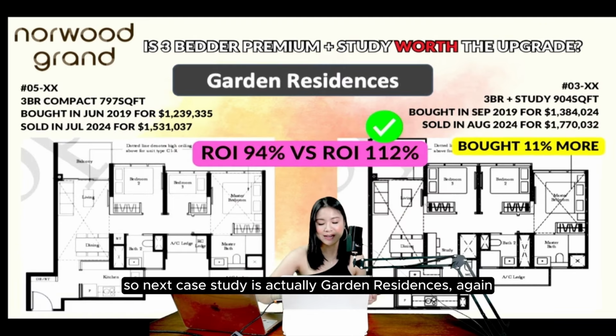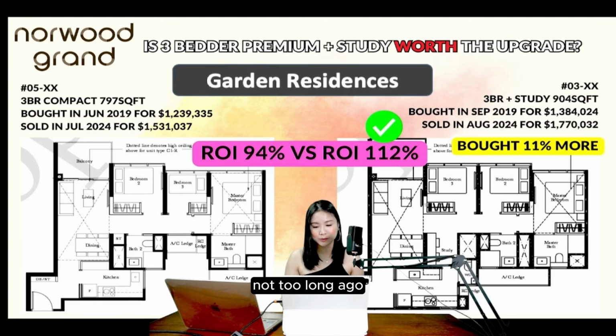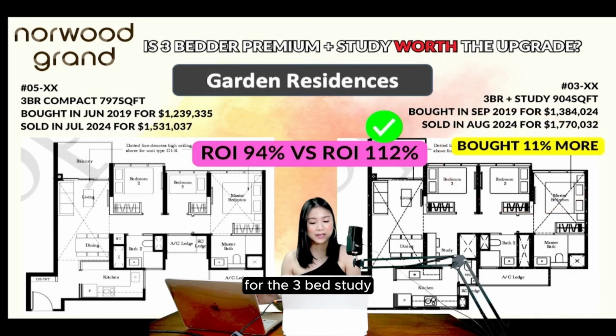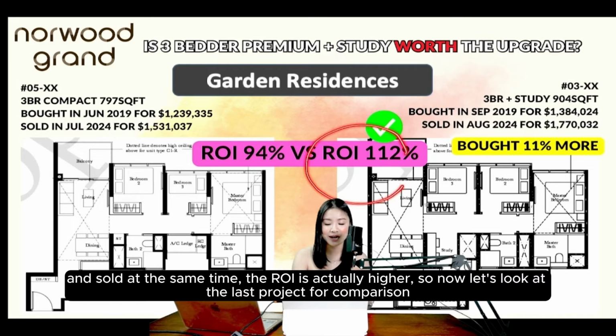So next case study is actually Garden Residences. Again, very near Affinity. It is also a new project that just TOP not too long ago. Similarly, they bought in at 11% higher for the premium, for the 3-bed plus study, which is a premium unit. But when they are selling it, when they bought in at the same time, the ROI is actually higher.